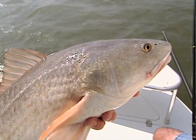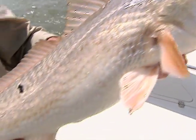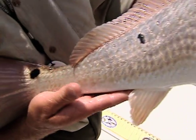I believe with that one and the other one that we caught this morning, it put us close to 18 pounds. He's not as red. He's probably been hanging out on that sandbar up there. A lot of sand up here, you say? Yeah, there's a lot of sand and a lot of mud. That is a nice fish.